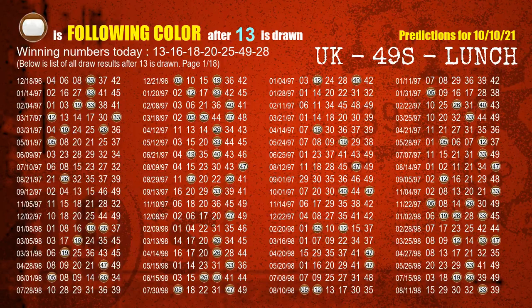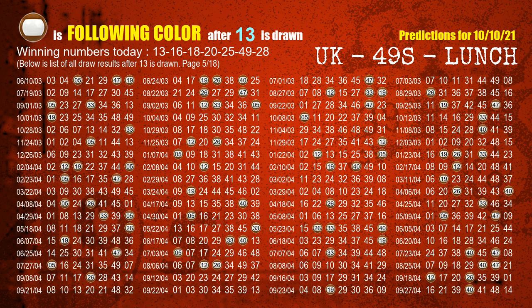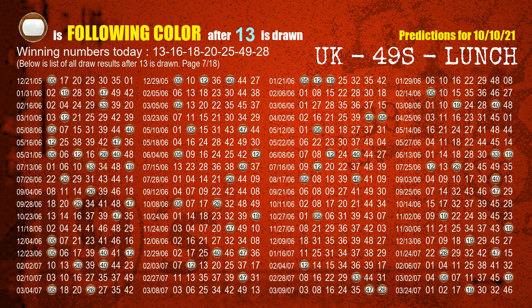Following ball colors refer to color of those numbers being picked on the next draw after this one. The first winning number is 13. We list all draw results which are after a draw with 13 as a winning number. The most frequently following color is brown, when 13 is the winning number in last draw. We already highlight the color brown with a color ball image for you.